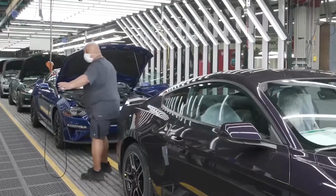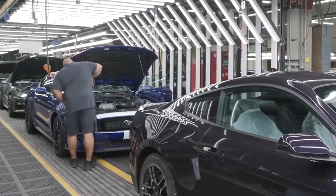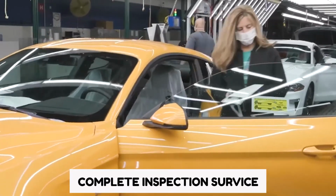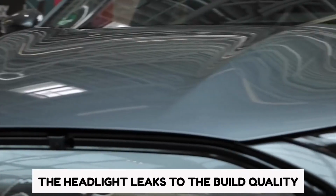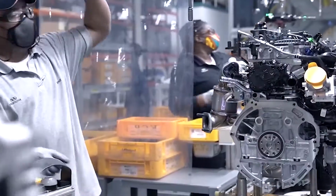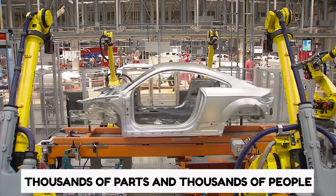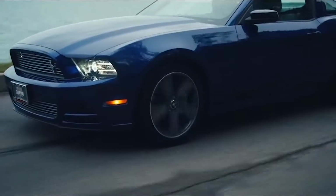When first powered on, the vehicle is taken for alignment at the other end of the facility. And then, finally, after every other step, the vehicle receives a complete inspection service. This includes everything from the headlight leaks to the build quality. After watching everything, we see that during the complicated assembly process, thousands of parts and thousands of people come together to produce every single unit of the Mustang that will hit the road.